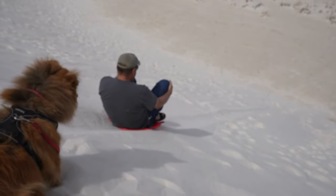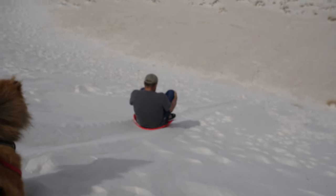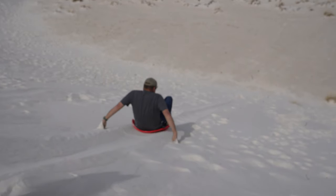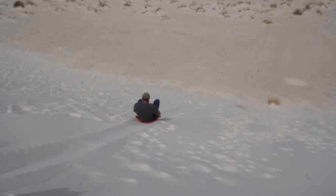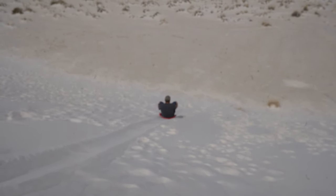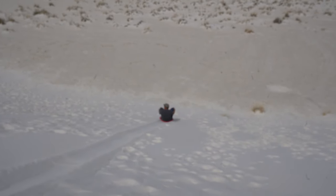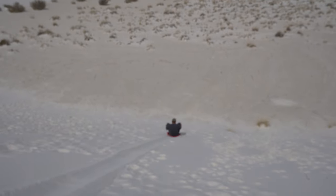Yeah, you're supposed to lean back. How's that sound? Yeah. Then what? I don't know. Lean forward. I don't know. There you go. There you go, Zeph. Zeph, you can go with him. You made it to the bottom.